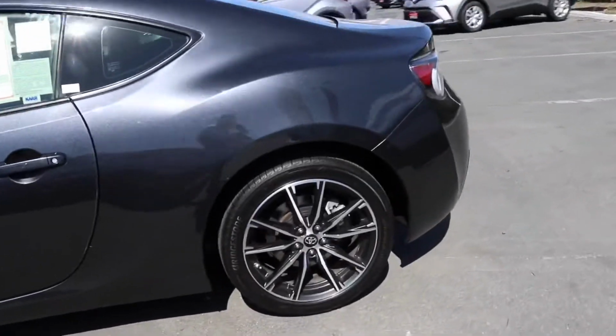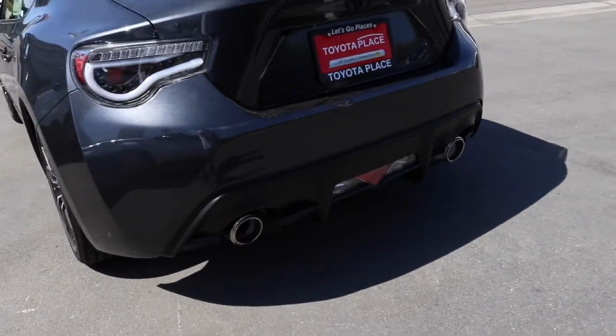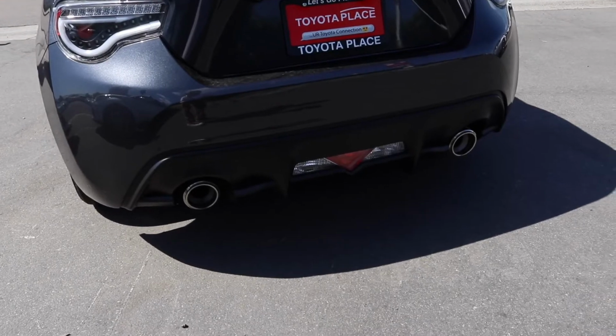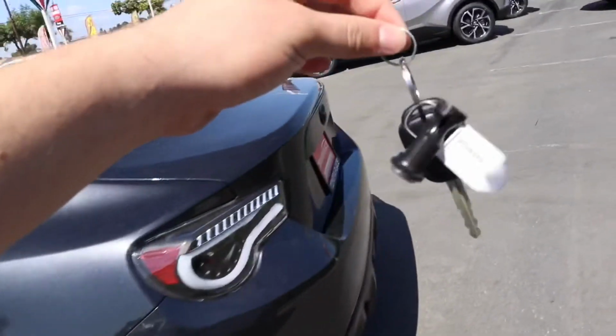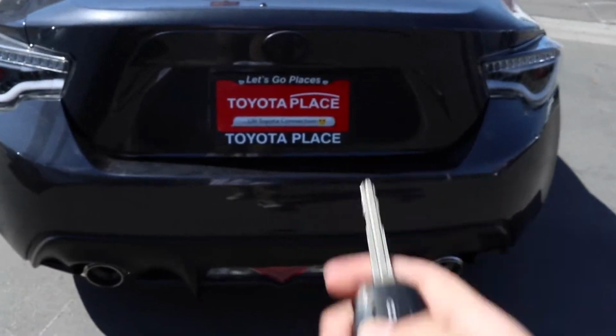Let's go and take a look at the back as well. So they got this diffuser specific for the TRD Sport exhaust with an $1,100 option. So as I've already made a walk around the car, let's go ahead and check out the trunk. All we gotta do is hold down this. Check out the trunk space.